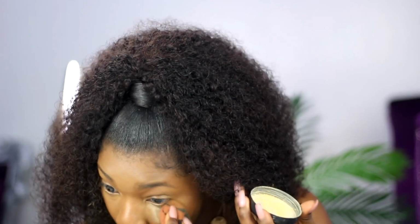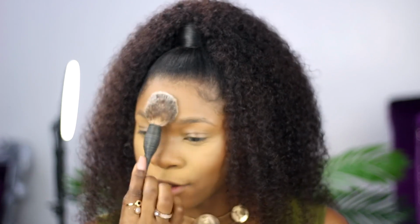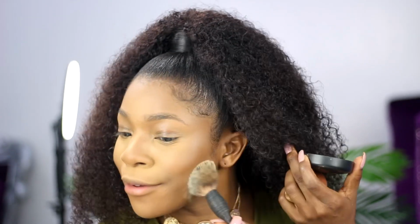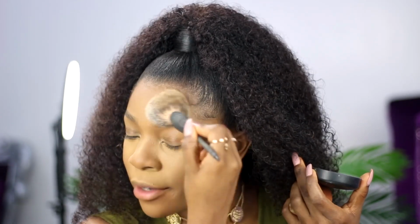Now I'm just setting with my Beauty by AD setting powder, which I love so much. Pressing it under the eyes first. Alright, next I'm going to take some of the powder on my brush and just set everywhere else. I concealed, and I go in with that powder and I set the rest of my face. I set everywhere, just lightly, so that whatever powder I come in with will not be patchy.